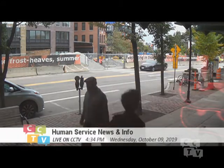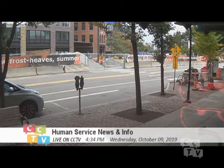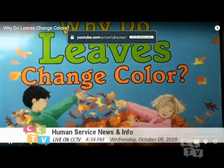Today's read aloud is entitled Why Do Leaves Change Color? This is a book written by Betsy Maestro and illustrated by Loretta Krupinski.